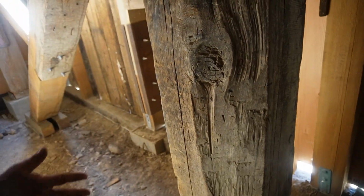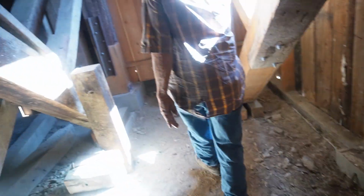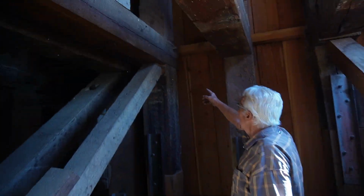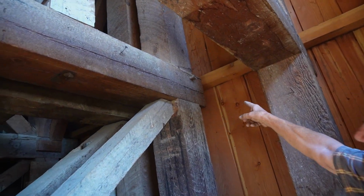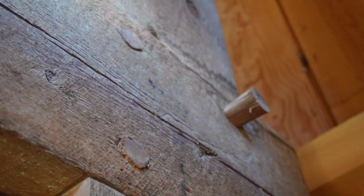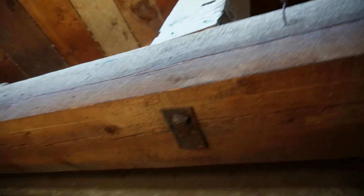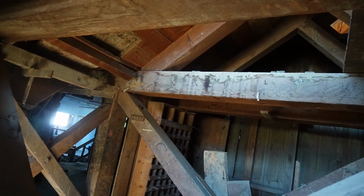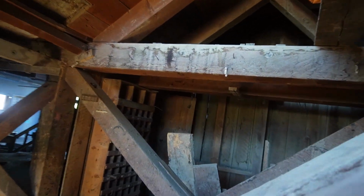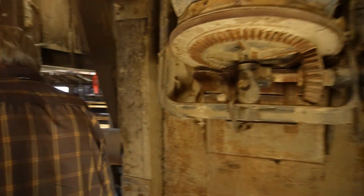Yeah, they had to notch that off for some reason. And then if you look up here in the joints, they used wood pegs in there to put the joints together. So they were craftsmen too. Absolutely, they were. And then there's a couple bats flying around in here. Oh yeah, that's security. The alarm's going off. They take care of the flies, bugs, stuff like that.